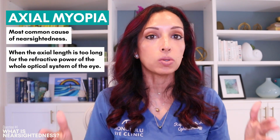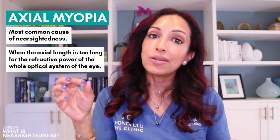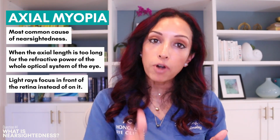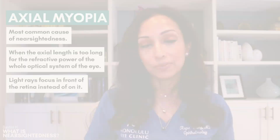The most common cause of nearsightedness is axial myopia, when the eyeball is just a little too long. We can actually measure how long the eyeball is, and what's happening is that the image that's getting transferred, all the light rays, is focusing in front of the retina instead of on the retina because the eyeball's too long.